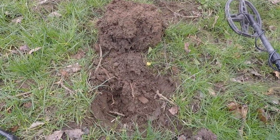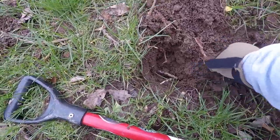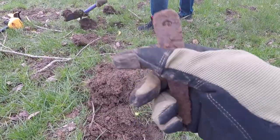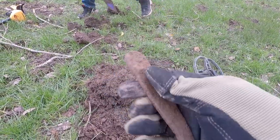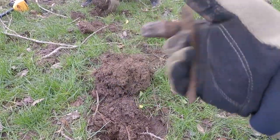Right guys, just dug this target. Tina's just there, she's got a target there. I just dug this one and I haven't got a clue what that is. It's got a hole at the top. Yep, no idea. Right, catch you on the next one.